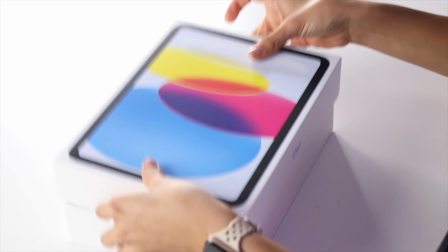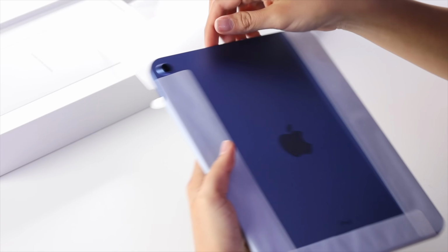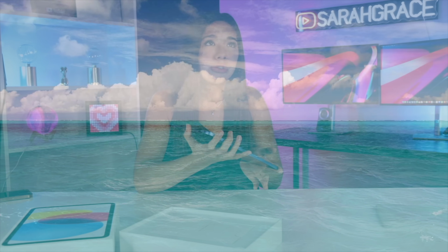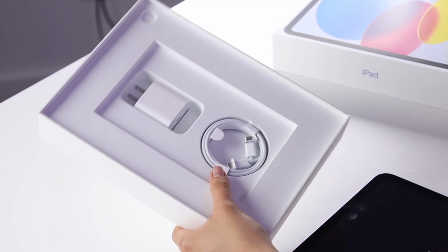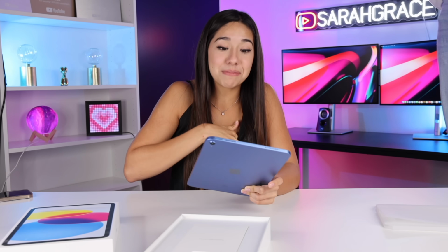Here we have our 10th generation iPad in the blue color. Oh my goodness. This color is really pretty. I wasn't expecting much. It reminds me of the sky and the ocean, and a blueberry. There she goes. On the box, we have the same thing that was in all the other boxes. Surprise. Whoa, an iPad. The amount of Apple products I have set up in my lifetime is quite ridiculous.